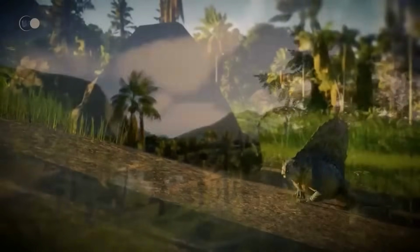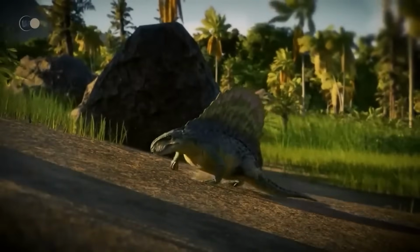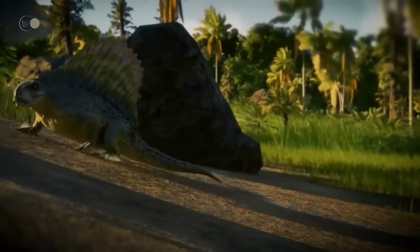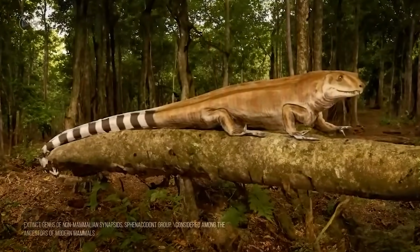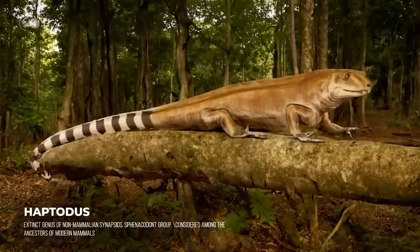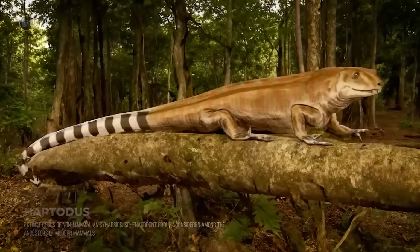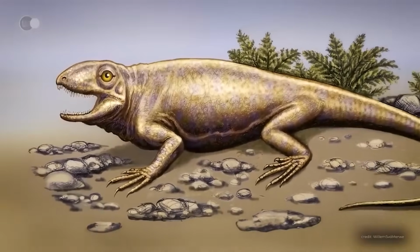Dimetrodon is a synapsid belonging to the sphenacodont clade. Not all sphenacodonts have a sail like Dimetrodon. Haptodus, for example, also belongs to the sphenacodont clade. It looks more like a huge chameleon. Also a quadruped, its tail is as long as its body.